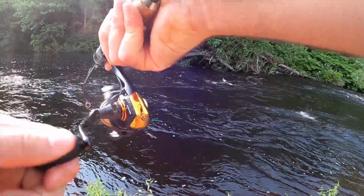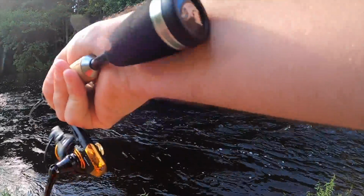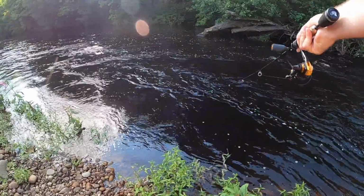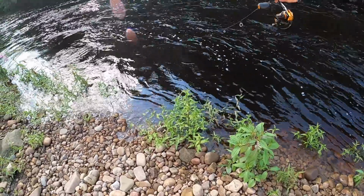Fish. Whoa, what a jump. What a jump that was. Oh, I just had a feeling there'd be something held up in that slack water over there. This is a little bigger. It's no monster, but it's definitely a little bigger than the last one.